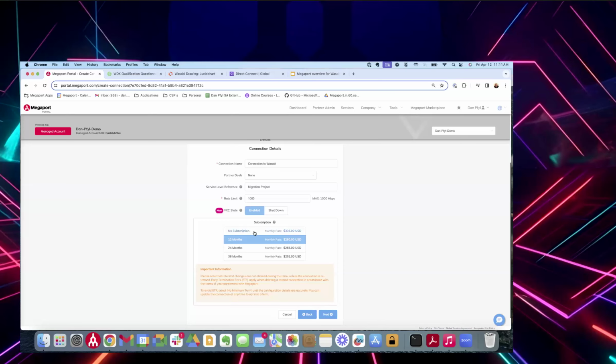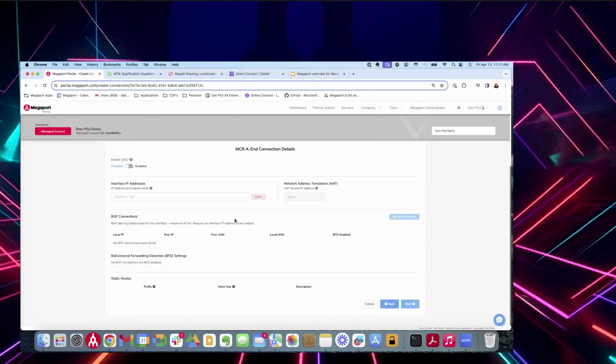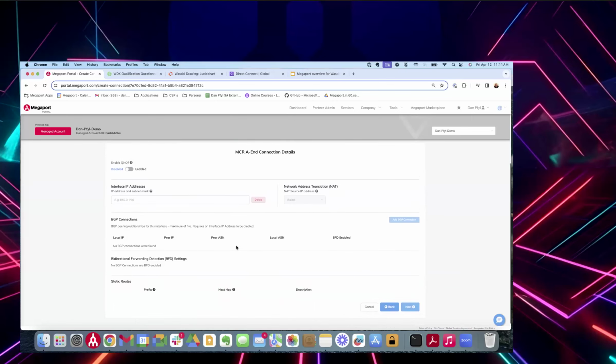What I'm going to do is just choose no subscription here because this is a demo, and I'm going to choose next. So here now we're talking about, okay, I have to fill out the information that was given to me by Wasabi with regards to my IP addressing. This is going to set up that static route, or in some cases BGP, maybe to other cloud service providers. But in our case, it's going to be a static route.